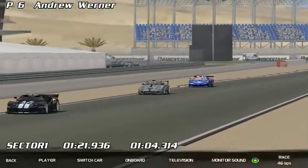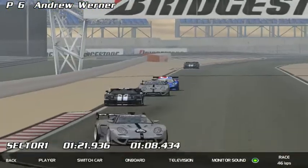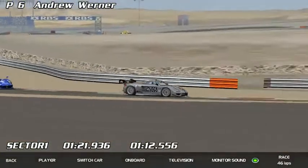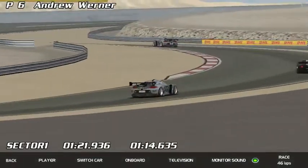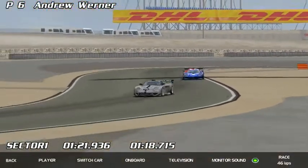Well, Andrew Werner with a late race charge here, trying to improve his finishing position in this race. Well, he did have some great pace in practice and good pace in the qualifying as well. So, you know, 05 Motorsport, they've got those Porsches hooked up for this track along with BMR as well. That they do.